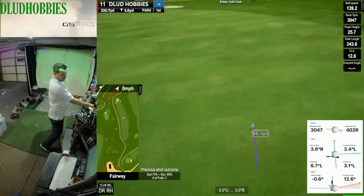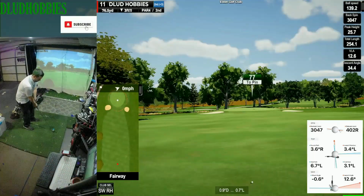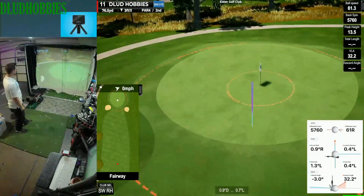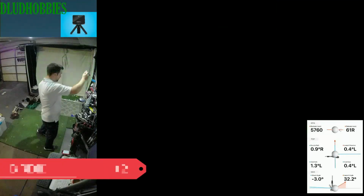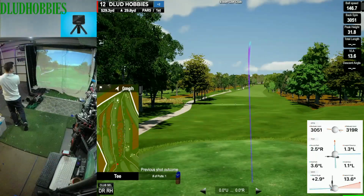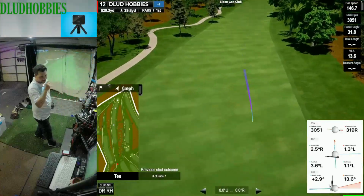Another good drive. I'll say it again, I felt like the driving on this 36 round venture was my best ever as far as confidence and where it's going. And that one right there, another birdie, getting it back to +2. So staying in there here at Eldon Golf Club.